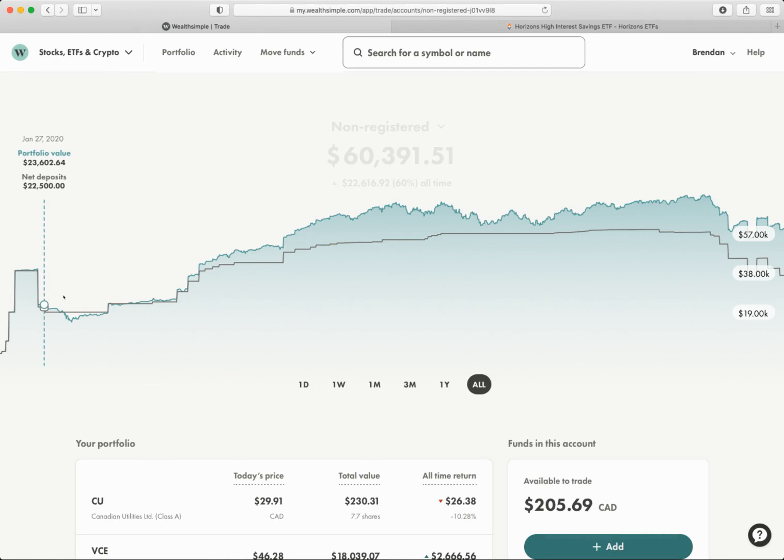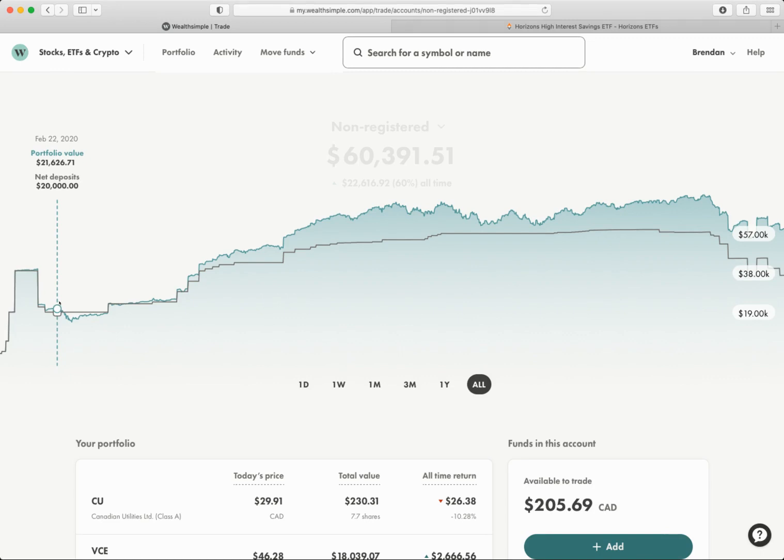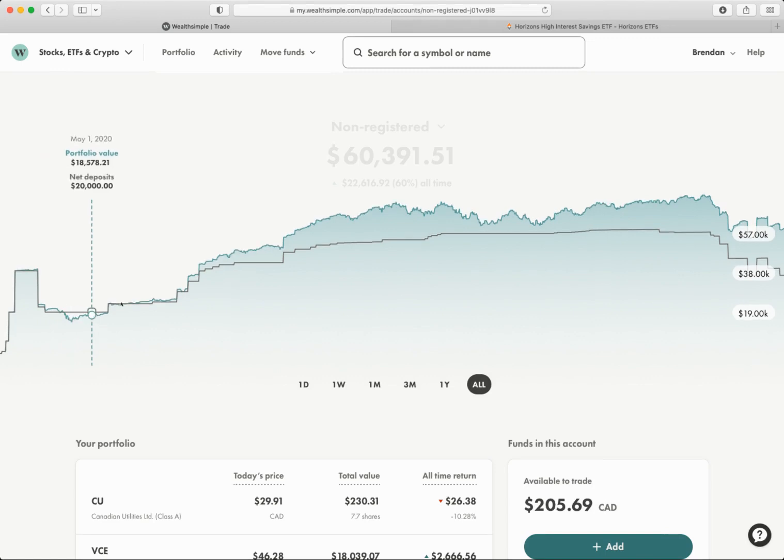And then, as we can see, this is COVID when the markets dipped, but I wasn't worried about that. But I bought my house end of February, so it was right around this time, and so I actually had to pull a bunch of money out for that down payment, which ideally it would have been nice to have a bit more of that cash to be able to buy some more at this time. But then I did do that throughout 2020, especially in the TFSA as well as in this account.